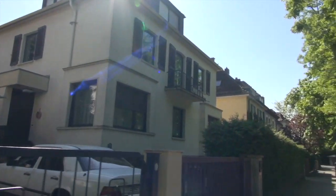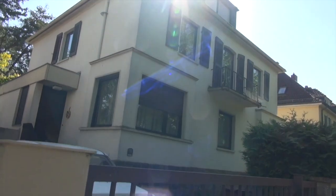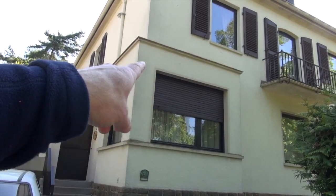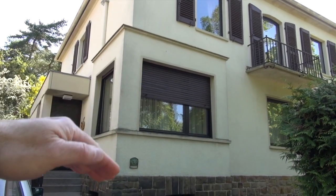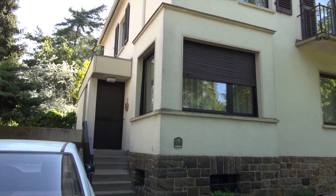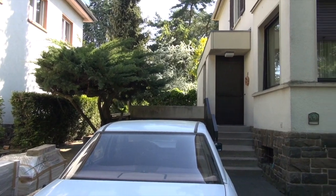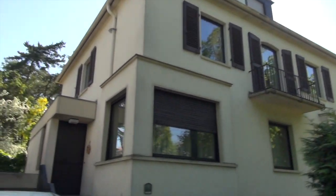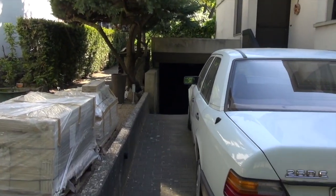And it's interesting, they have those metal blinds too that pull down. You can see they have the, or maybe it's wood, the blinds that pull down over the windows. Very interesting. Definitely beyond the shadow of a doubt the house.